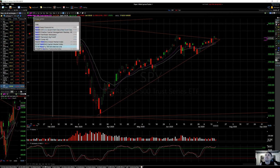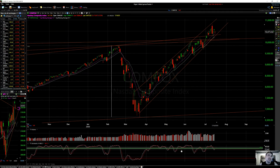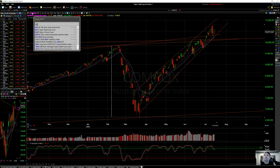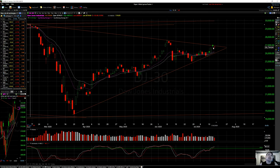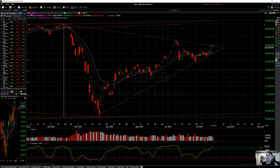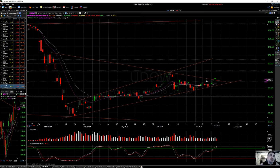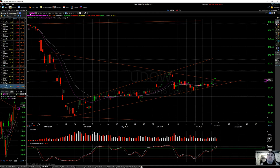Nasdaq. So the big red candle dropped down, sort of chopping around now. It's staying up on stochastic, so really good long. Dow Jones. Just tried to fill this gap, but came back in the triangle now, the symmetrical triangle. We'll see what this does. Could even come back to 1320 MA. We'll see. So UDOW. UDOW has this gap to fill. Didn't get there yet, so let's see what happens here.